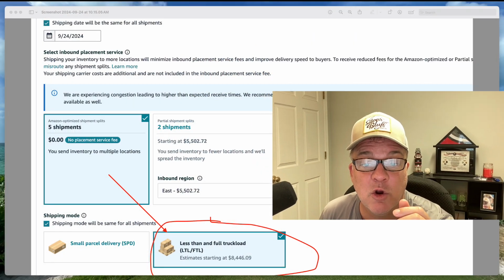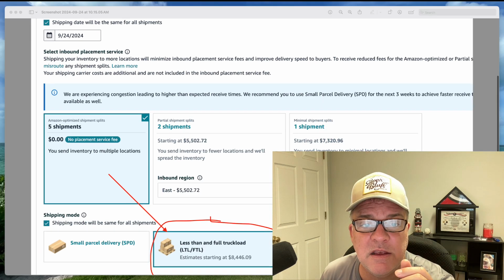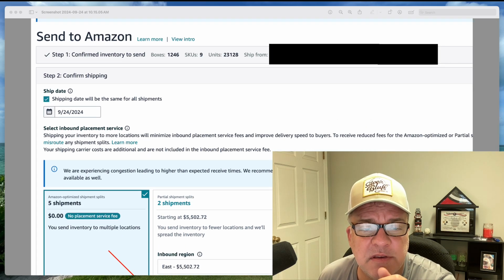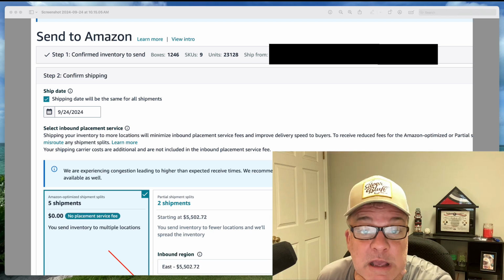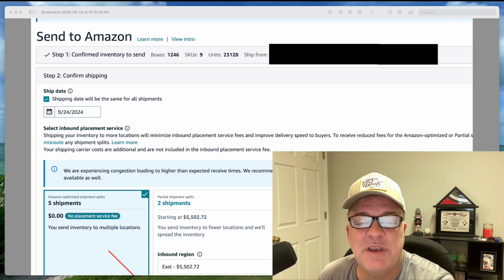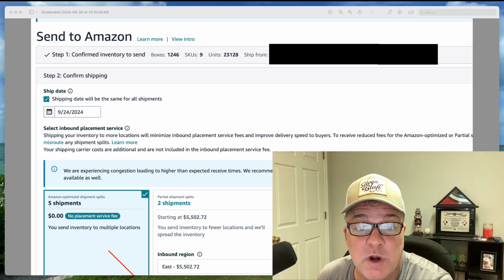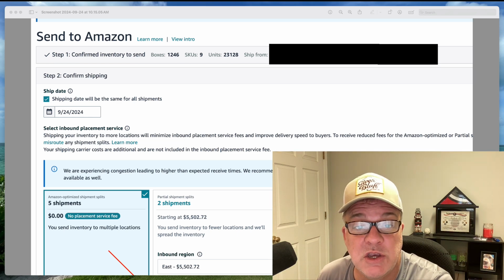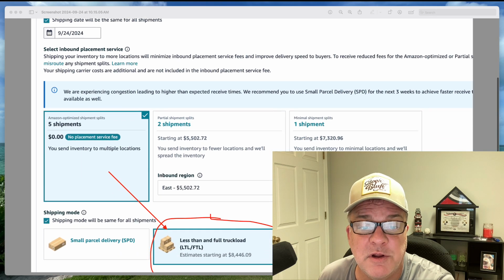We've got crazy numbers to see here. All right, this shipment, if I scroll up, you can see I'm sending 1,246 boxes, 9 SKUs, but that's 23,128 units. All right, the inbound placement fees are typically anywhere from 20 to 30 cents a piece. So can you imagine 20 to 30 cents a piece times 23,000 units if you're sending all this to one location? So we're going to get it to 5 shipments, and I was able to do that.